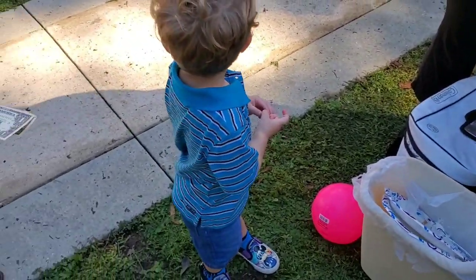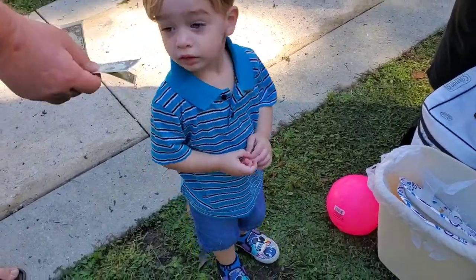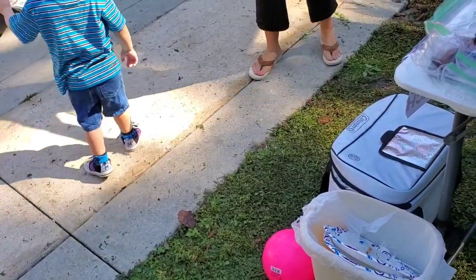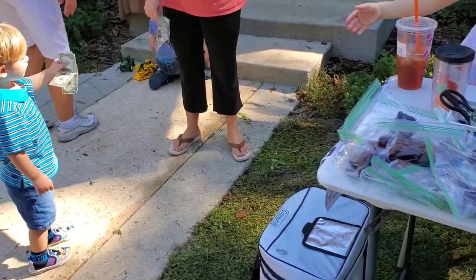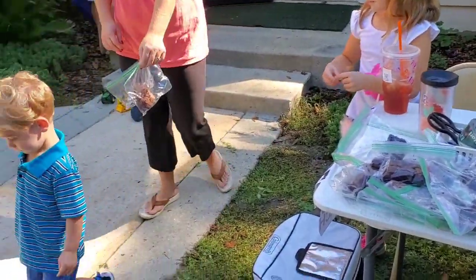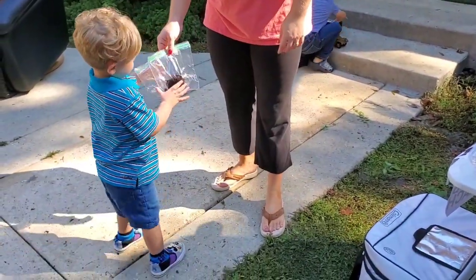Here, give them these monies. Dalton, give them the money so you get a treat. Give them the monies. Right here. He says, give it to her. She'll give you your brownies. Here. Get your treats. Brownies, chocolate.